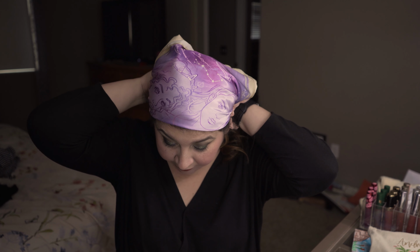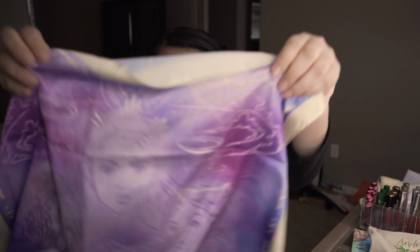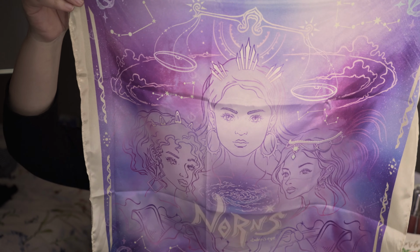And I also want to take my headscarf off now to show you the headscarf, which was free with my purchase. And there were 3 different ones, and I picked, this is the one that I chose. Look at that. Oh, it's beautiful.